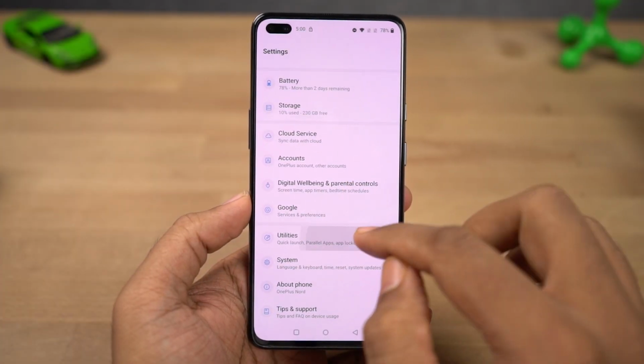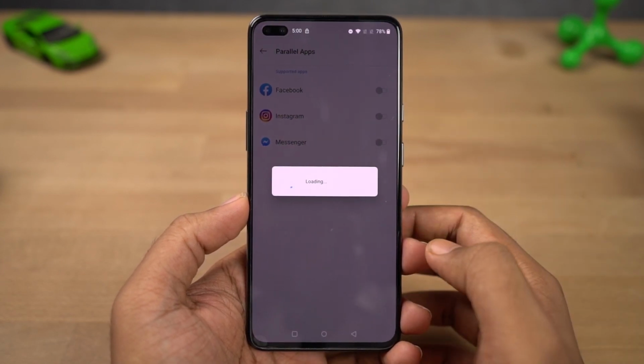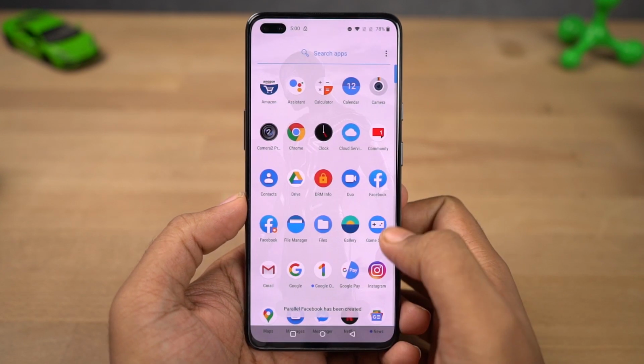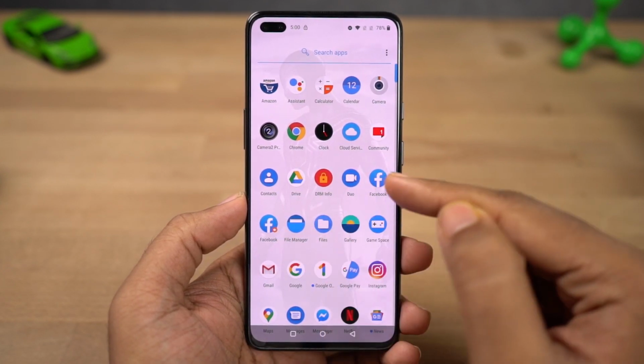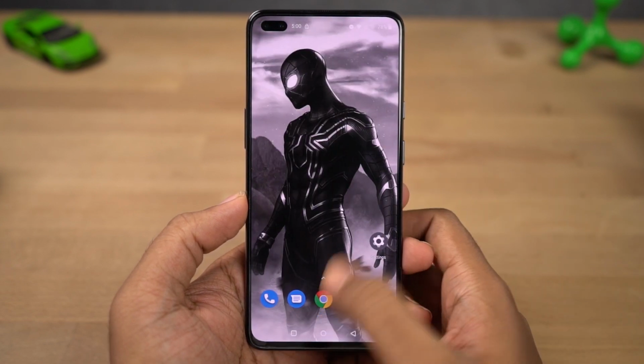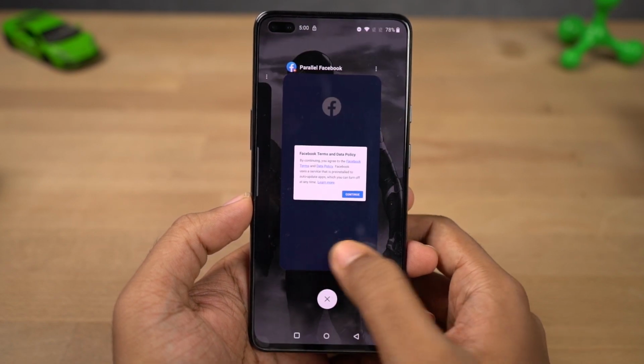Next, we have parallel apps. Now this feature allows you to use 2 instances of the same application. Let's say if you want to use 2 Facebook accounts, 2 Instagram accounts or 2 WhatsApp accounts on the same phone, then this feature will allow you to do that. Usually social media applications like Facebook, Instagram and WhatsApp support this feature, but OnePlus has also added a few additional apps like Paytm, Uber and many more.